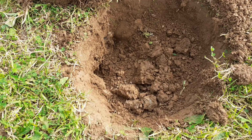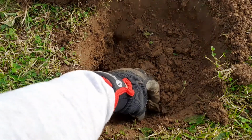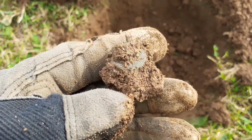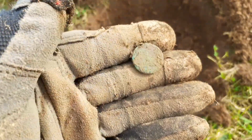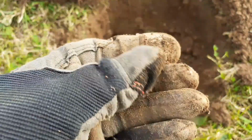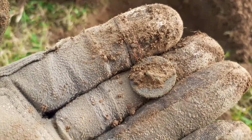Well, I've got to say, this one scared me. It was a 16, it's there. And that, at first glance, looked like a hammered. Obviously, it's a button. Nothing on it. Nope. Plain button. I think it's got the shank, but it's squashed. Yeah, cool. I'm heading down the field now to go home.